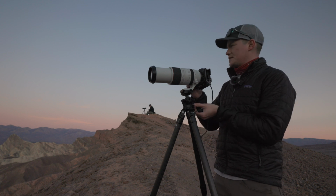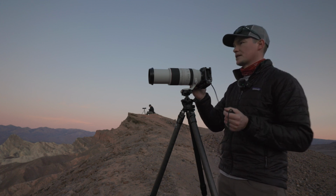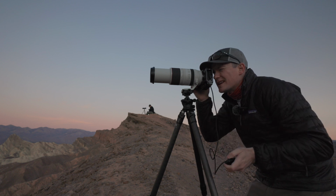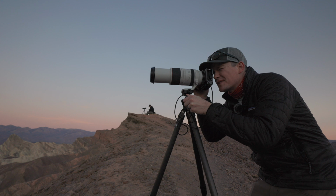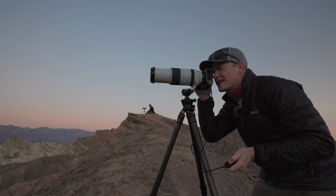Getting some really nice textures out here. It's been a little chilly, but really beautiful. Getting all that reflected light I was talking about. There's a little, oh, that's cool right there. Got these repeating textures and patterns, I say that a lot, but this is definitely a repeating pattern, which is kind of cool. I'm thinking I'm gonna try and get that dialed in. I'm at 1 second, f11, about an even exposure, and ISO 100.